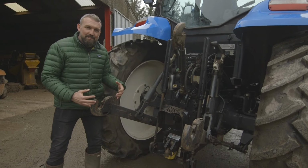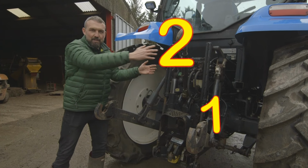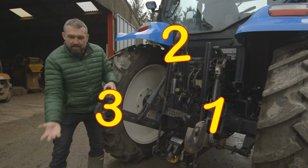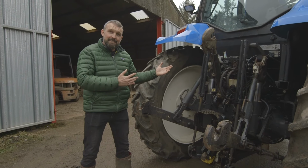The back of the tractor. This is where we connect all the implements. This is called 3-point linkage. 1, 2, 3. This goes down and picks the machinery up at the back. And this is my tractor.